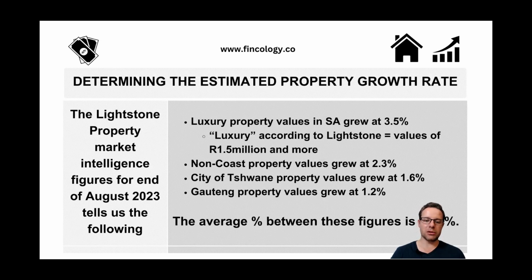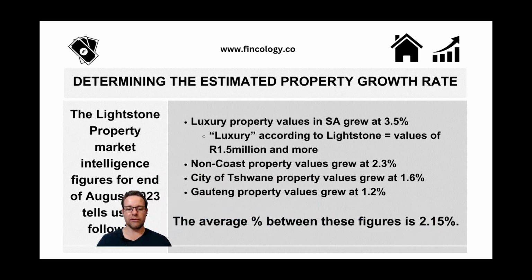The non-coast property values grew at 2.3%. In other words, properties that are not on the coast, like KZN or let's call it Durban and Western Cape. City of Tshwane property values grew by 1.6% on average, and the Gauteng property values grew by 1.2% on average. Now, the average between all these figures, if we combine them, is 2.15%.